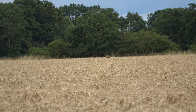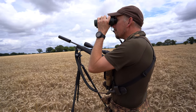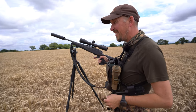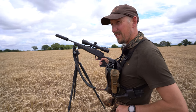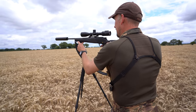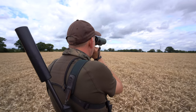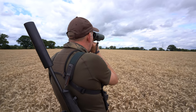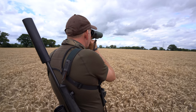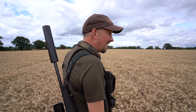Going away now. They've just kept on going. I think the doe heard the call, but she wasn't really interested. We'll just keep going up because the buck wasn't really anything that we need to shoot anyway. Not interested at all.